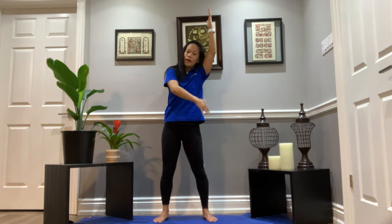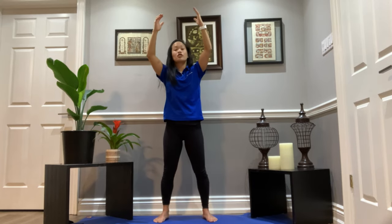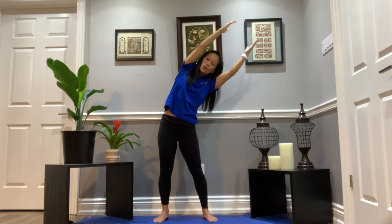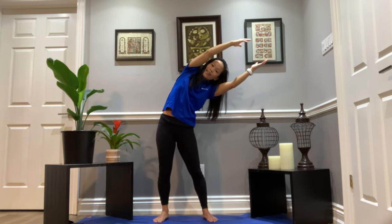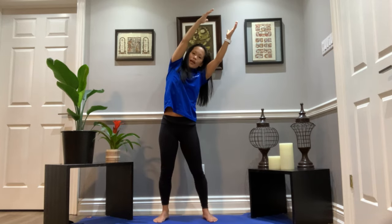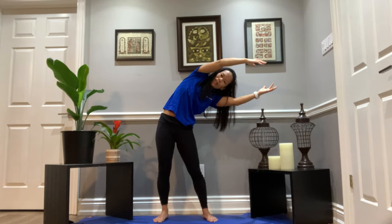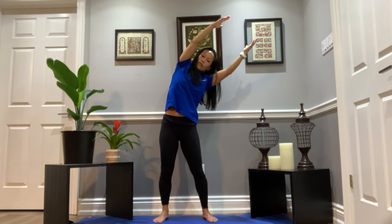Do you remember what to do? I'm going to take my two hands, bring them way above my head. I'm going to breathe in, and when I breathe out, I'm going to bend at my hips and see if I can stretch over. Ready? Let's try this three times. Breathe in, breathe out. Breathe in, breathe out. Breathe in, breathe out.